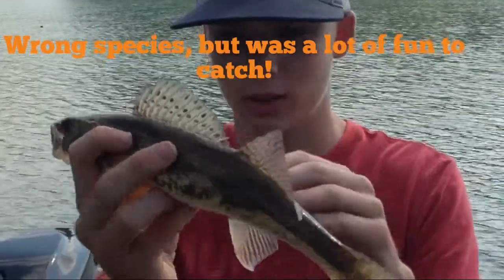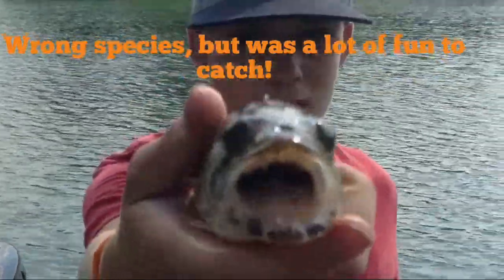Wrong species, but it's got teeth. Let's see. Pretty weird fish, actually. It looks cool though.